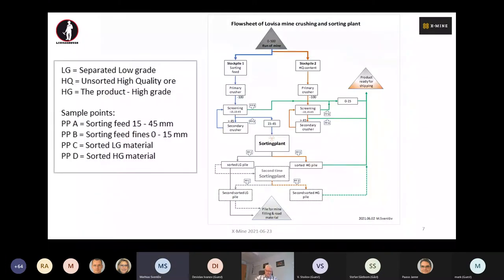This is the flow sheet of the crushing and sorting plant at Lovisa Gruvan. We separate the run of mine in 2 piles. The stockpile one we crush and separate into low grade and high grade material in the sorter. The stockpile two is very high grade, high quality ore, which is crushed and shipped directly to Boliden in Poland without any further sorting. Produced fine materials up to 50 millimeters cannot be sorted and are shipped directly to the customer. You can also see where in the flow sheet the samples are collected, and there are four sample points.